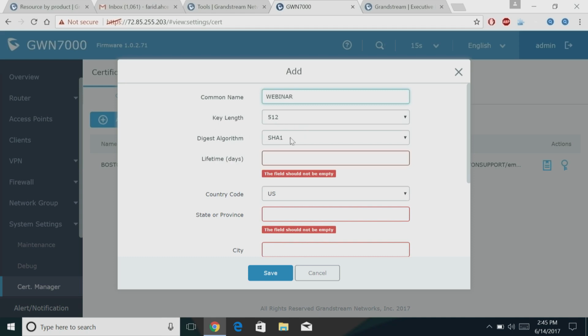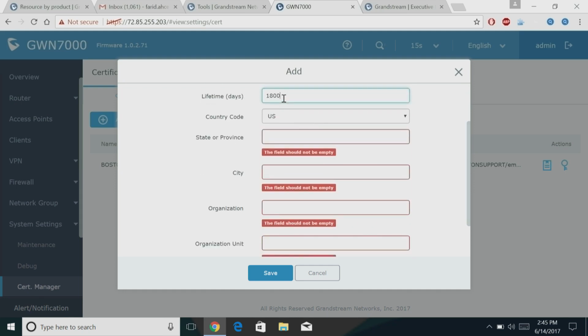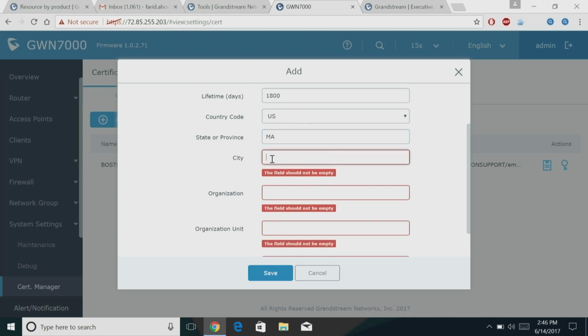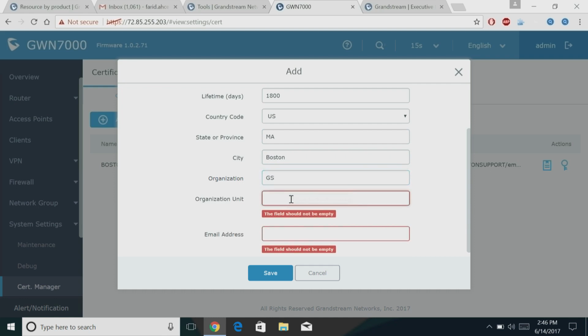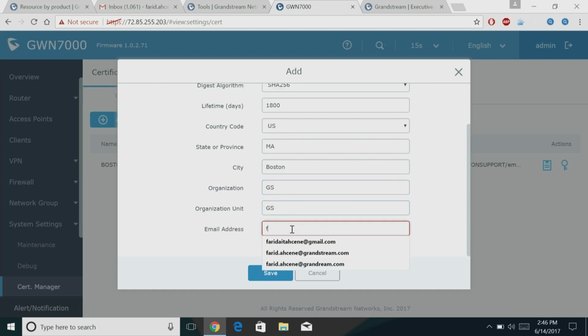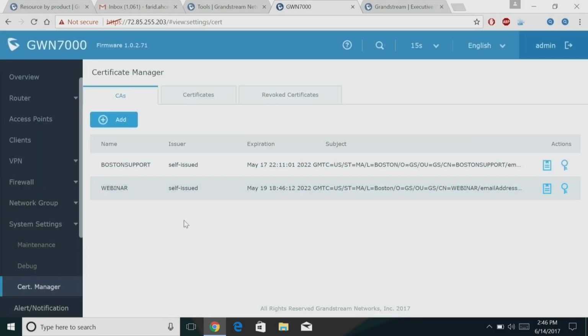I use the default SHA algorithm, 256, and the key length, you can choose whichever you want. Keep it as default. Lifetime 1800 days, US, Massachusetts, Boston, organization Grandstream, PS, email address. I can just put any email address, save. And I created another one. So we're going to be using this one as our CA, certificate authority.